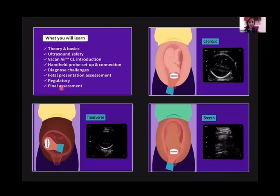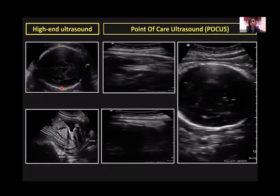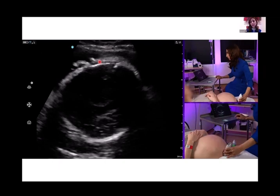It will be interactive, and it has animations and videos. The practical tips, I think, just to really highlight: if you see on the left-hand side, this is an ultrasound image obtained with a high-end ultrasound, compared to on the right, which is the ultrasound image you obtained using the handheld ultrasound. And you see that they're not exactly the same, and therefore you really need to be familiar when you train on using handheld ultrasound. And as I mentioned, some of the videos that we did during the training.